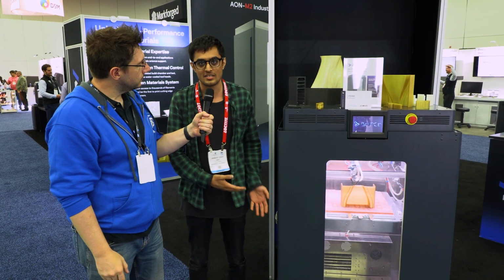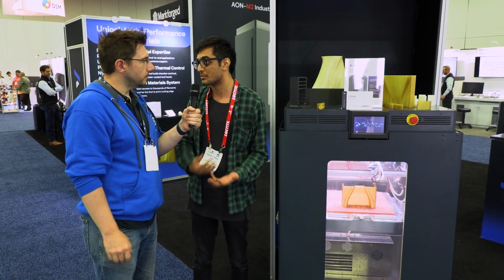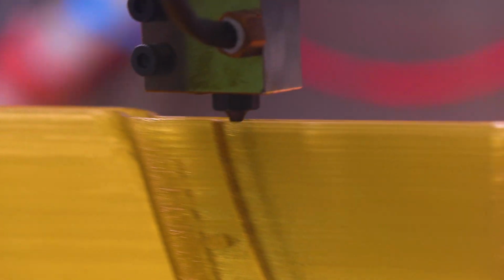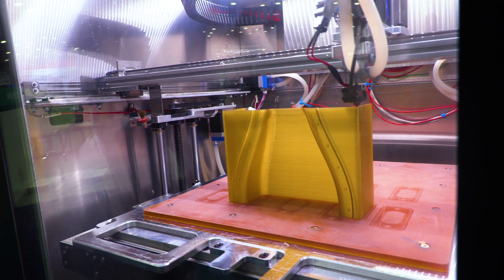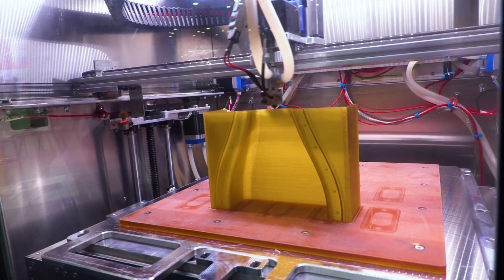Okay, so this machine is similar to some of the machines that you might have seen at the lower end, like your entry-level machines, but it's really, really hot. How really, really hot is really hot? It's like 120 Celsius, so water would be boiling right now. Why we do that is because we're printing really high temperature materials. If the material is too hot, it actually causes warping and stressing. So we have the temperature really high so we can control that.